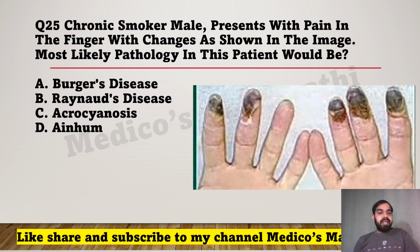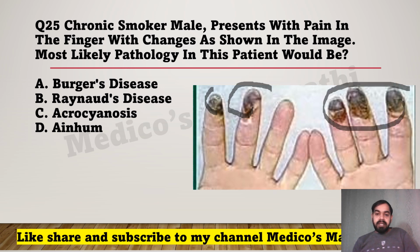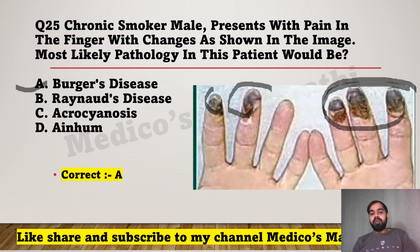A chronic smoker male presents with pain in the finger with changes as shown in the image, my dear friends. Most likely pathology in this image would be, according to this image, you can see that here are some dead tissues. The tip of the finger is showing that the blood supply is stopped here. And it happens in case of Buerger's disease. In Buerger's disease, generally the small vessels get blocked and the blood supply does not reach the tip, and it will show death of tissue. So that's why the color will change. In this case, the patient can also feel pain, tingling sensation, and many other things. But according to this image, the correct choice will be option number A, that is Buerger's disease, my dear friends.